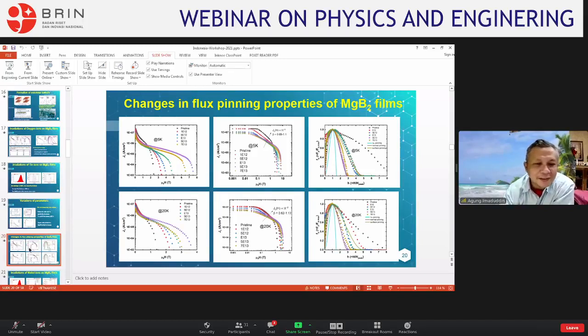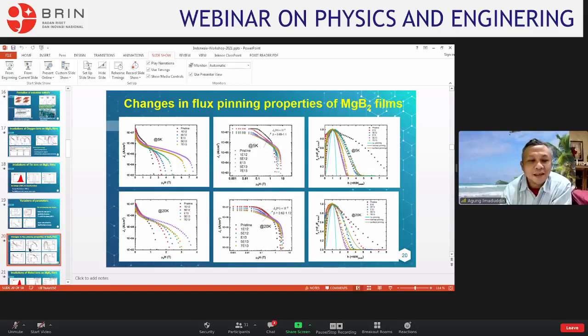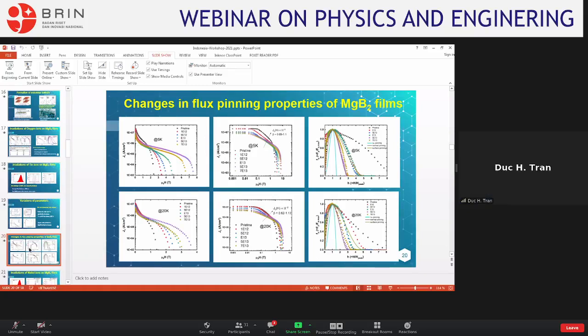Because this is interesting data about the critical current density, I think. Because my team also has research on superconductors, especially for MgB2. Okay, wonderful. But our sample is especially for the wire MgB2. Wire? Oh, wonderful.